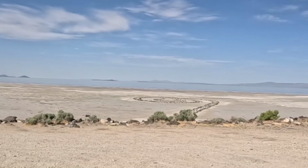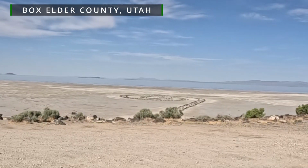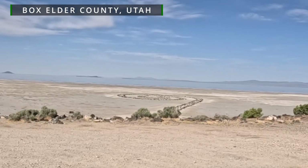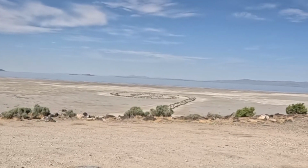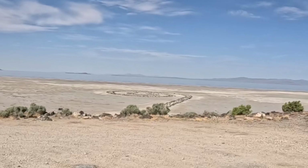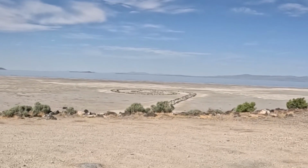A jetty is defined as a structure, dike, or wharf extending into a body of water like an ocean, lake, or river. When it was constructed, the Spiral Jetty did extend into the Great Salt Lake, but currently in 2025 there's no water around it. It's dry as a bone.